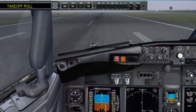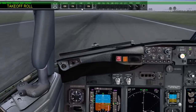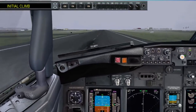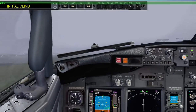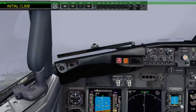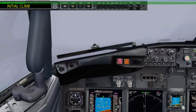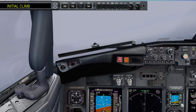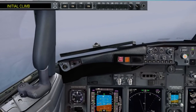Let's go. V1. Rotate. Positive rate. Gear up. Set altitude 6,000. Gear up, lights out.